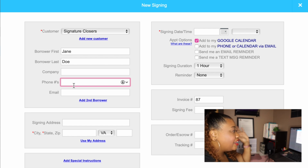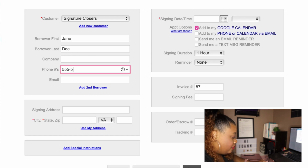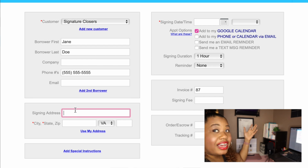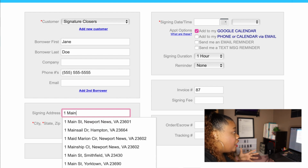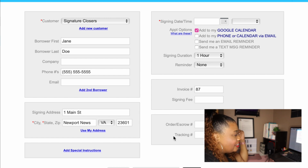So I like to put their phone numbers in here. And you also want to put the signing address, obviously, so that you know where you're going. Now, again, as we talked about earlier, it does track your mileage and everything through Notary Gadget, and it is very helpful. The best thing is that it usually will pop up once you start typing, and these lists of different addresses will come up, okay? So we're going to use this example, 1 Main Street in Newport News, Virginia. That's the address we're going to use.